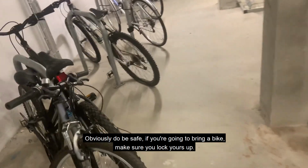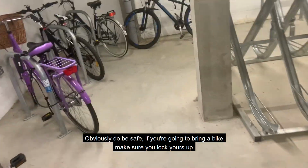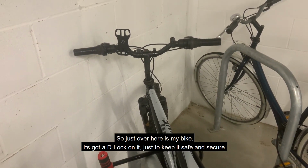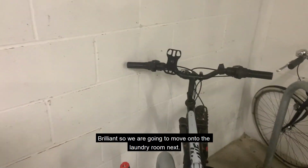Obviously do be safe. If you're going to bring your bike, make sure you lock yours up. So just over here is my bike. It's got a D lock on it just to keep it safe and secure. And brilliant, so we're going to move on to the laundry room next.